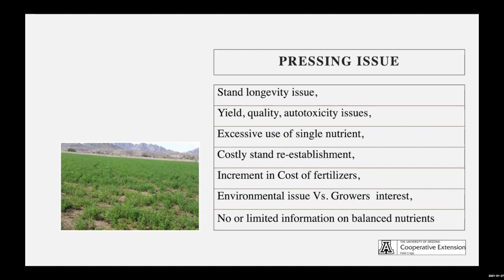Because of that, to remedy this stand loss, excessive use of a single nutrient, particularly phosphorus, is practiced, rather than re-establishment of the stand, which is costly. Farmers or growers use excessive phosphorus. But with the increasing cost of fertilizers, this has to be carefully considered. There is also grower interest in higher quality yield, but environmental consideration is on the other hand. Excessive use of a single nutrient will lead to pollution of the environment.